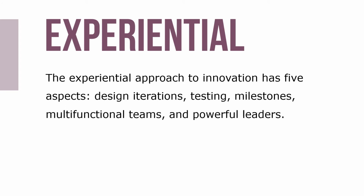The experiential approach to innovation assumes that innovation is occurring within a highly uncertain environment, and that the key to fast product innovation is to use intuition, flexible options, and hands-on experience to reduce uncertainty and accelerate learning and understanding. The experiential approach to innovation has 5 aspects: design iterations, testing, milestones, multifunction teams, and powerful leaders.